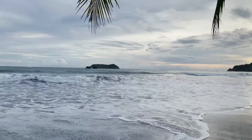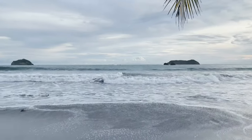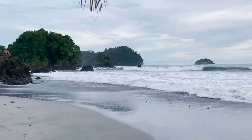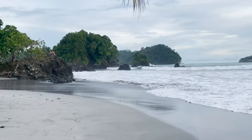Costa Rica. Oh my gosh, just so beautiful. I will definitely be leaving a piece of my heart here on the shore of Costa Rica.